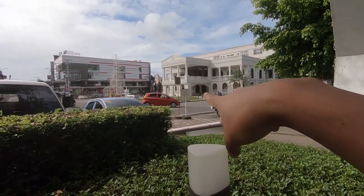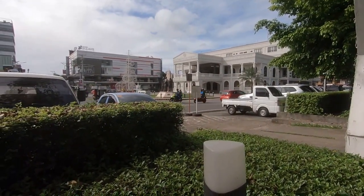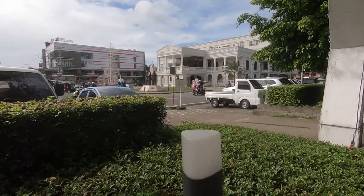There is the Museo Dipolog. I'll try to look inside and see what different arts are there. Sorry for my English grammar, it's kind of not right, but I hope you bear with me.